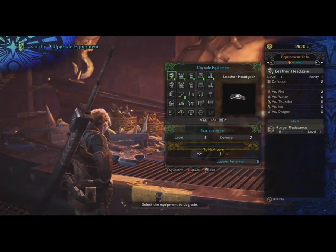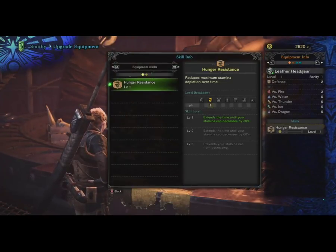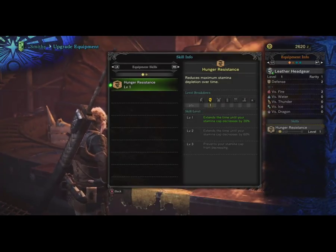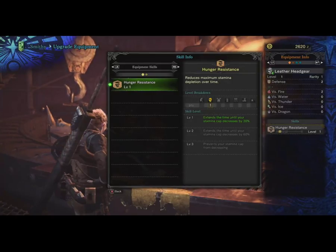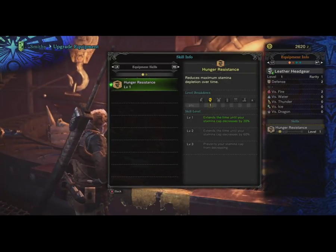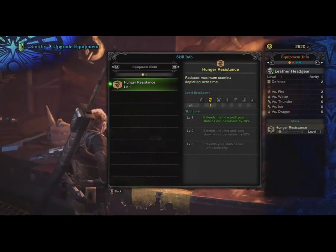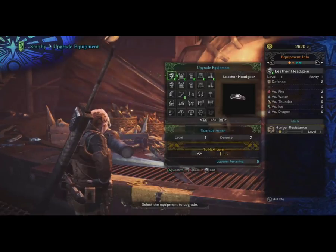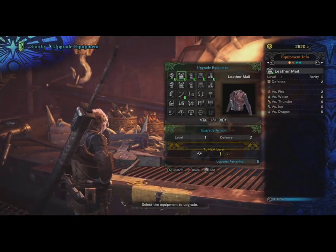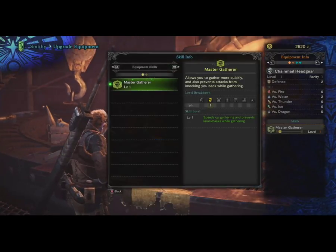And as you can see, there are some abilities. For example, hunger resistance is part of the goggles. Here's what it does: extends the time until your stamina cap decreases by 3%. Now, this is especially handy to know when you're going on expeditions, especially when you reach level 3, as you can see right there. The rest of it does not have any new stats. This one does, Master Gatherer.